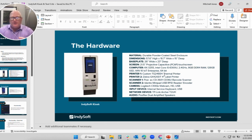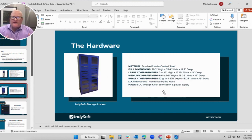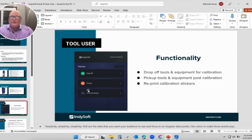Okay, so the kiosk itself has a certain component list. It supports RFID, it supports barcoding, and it's got a sticker printer, so you can even set it up to reprint Cal stickers, or set it up so someone on the floor can come up and print their own calibration due list. There's a lot of functionality beyond just simple check-in and check-out with this kiosk. The cabinets come in a variety of different sizes. The kiosk itself controls the locking mechanism of these doors, so when a user does a drop off, a pickup, or a check-in, that's what controls and opens those lockers.